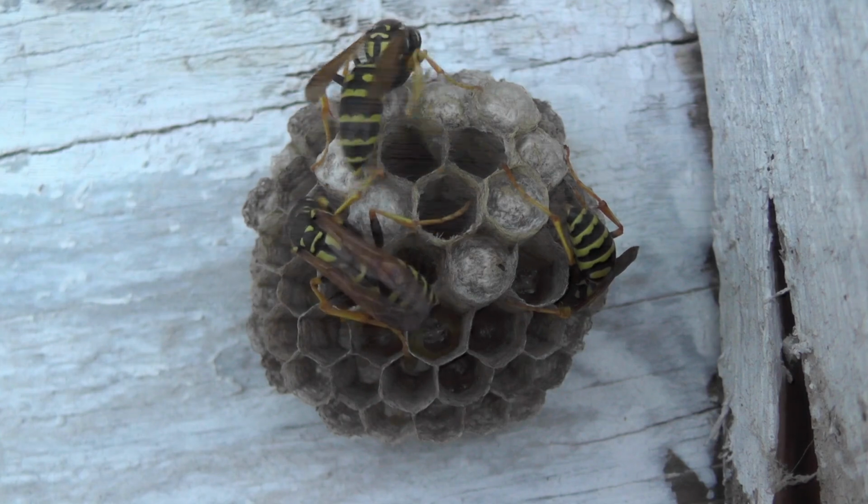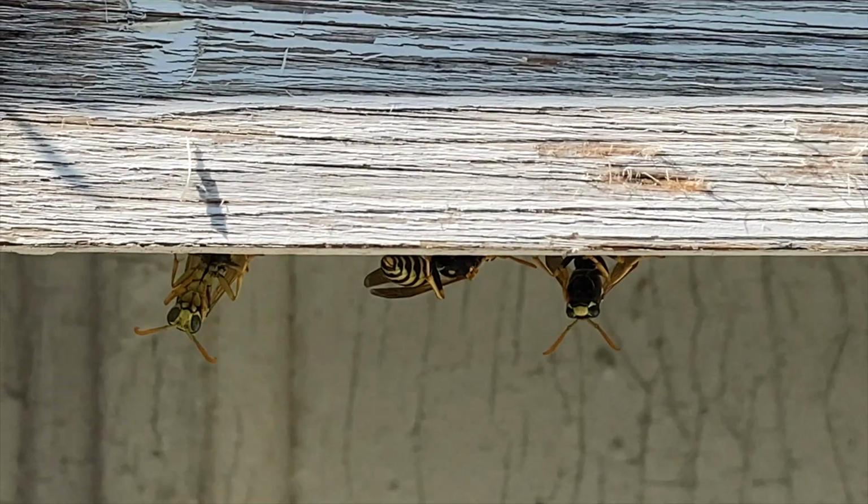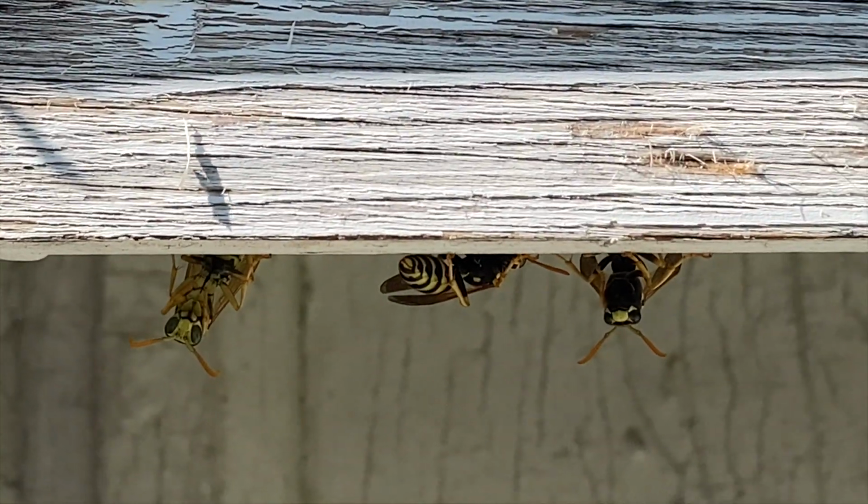examples of that. We'll show you how later in the season the males begin to be born in the nest, and the reproductive females, who are going to be queens the following season. After they hibernate, they'll go out and start colonies.